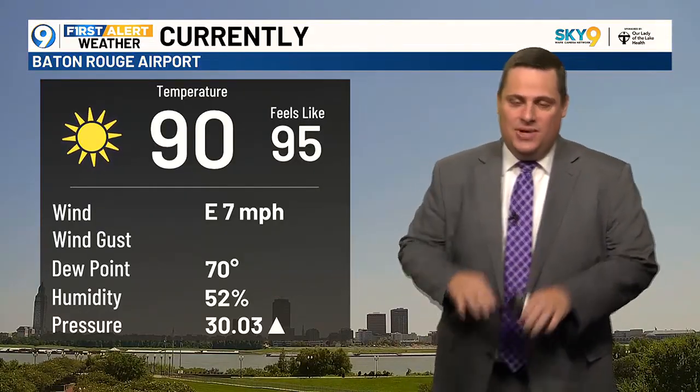All right, we're staying high. We're just not going to be feeling the heat as badly as we have for most of this summer. 90 degrees, the current temperature at Baton Rouge Metro Airport, but feeling like 95. That 95 number not expected to go into the triple digits for the next few days, thanks in large part to this number, the dew point being a little bit lower than it has been for most of the summer.